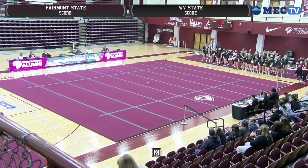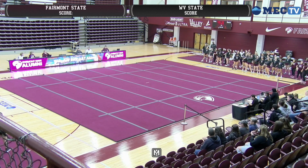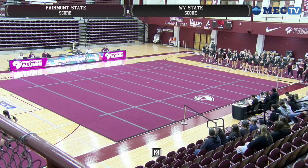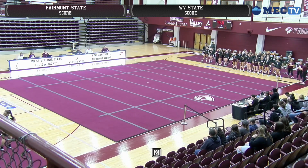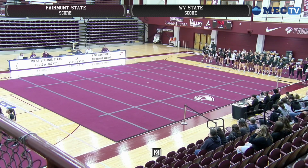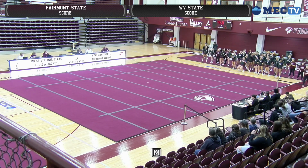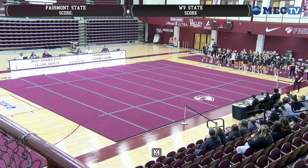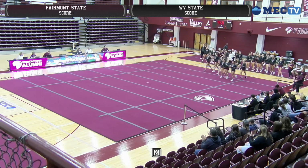It's something new for those teams that are just getting started. West Virginia State is a newer program. I think this is their second year competing, so still building their roster, still getting comfortable with acrobatics and tumbling. So it's an opportunity for them to do those skills a little bit safer while they're still building their program and getting stronger at those skills. So you will see a little difference here. Now when Fairmont goes out, they'll be doing the 10.0 compulsory acro.